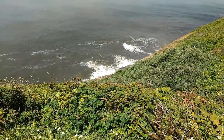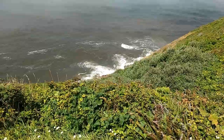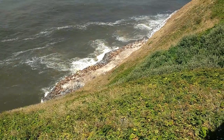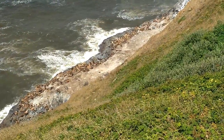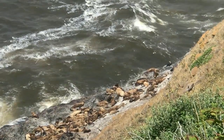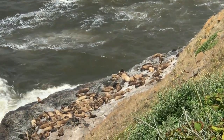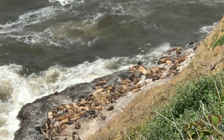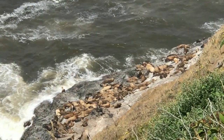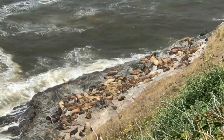Way down there is the sea lions. How cool is that? I'm gonna have to zoom in. All right, the sea lions are not disappointing. They are very loud. There's one in the surf trying to get up on that rock. Look at him. Oh, look at him jump up. You see him jump? Uh-huh. Oh, that is so cool.